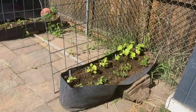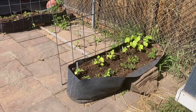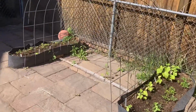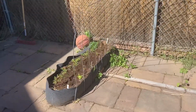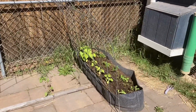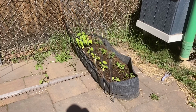Here we're also trying a new garden space for our cucumbers. I've got cucumbers, marigolds, and dill planted here. And the idea is that the cucumbers will grow up this trellis here from both sides. And these are felt bags. I just got a heavy-duty felt from the fabric store and sewed up a bag and filled it with dirt.